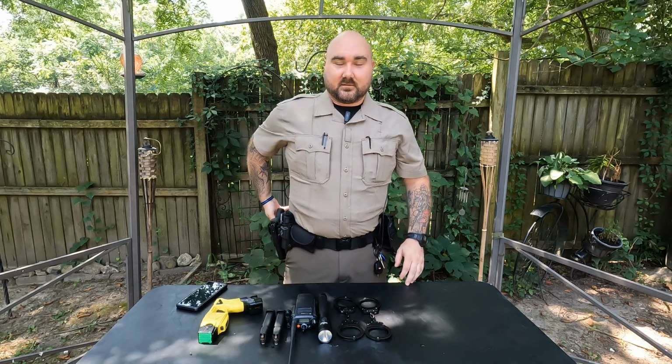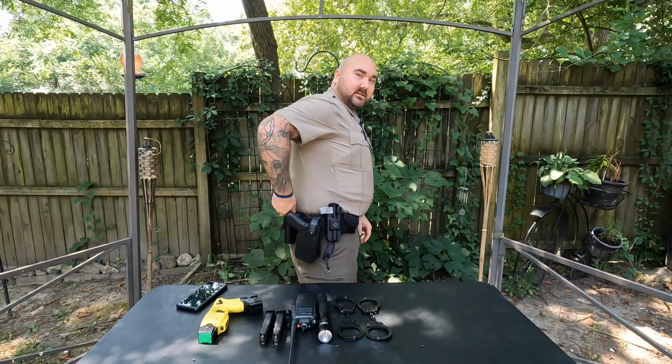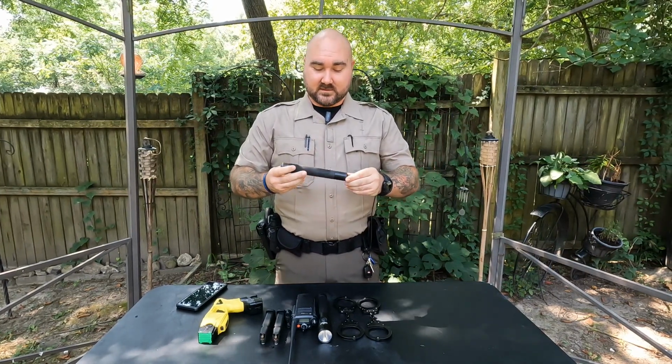Next up we have the baton, which is an ASP with the scabbard that it goes with. This is the Talon baton, so you can open it and close it with the press of a button. It's not like your friction locks where you have to hit it on the ground to close them. This one is the model T50.